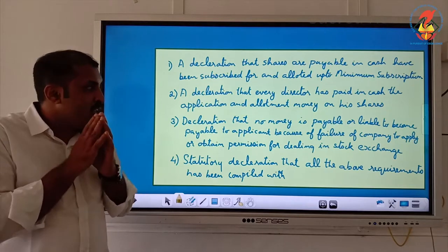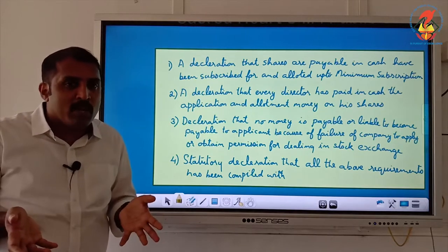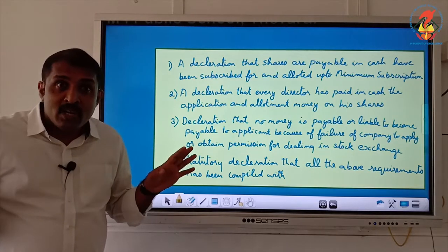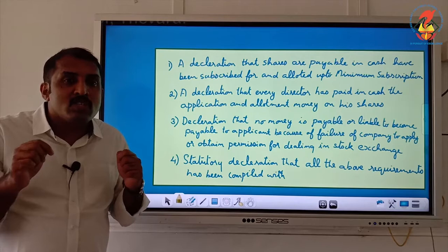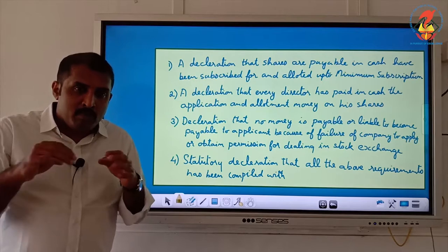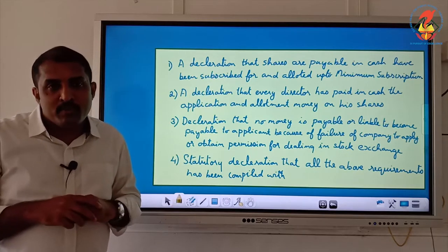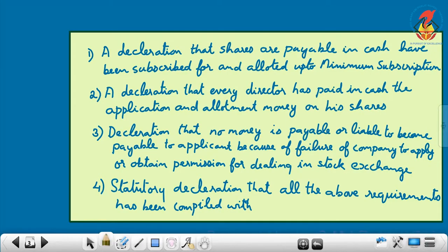So it is to be very clearly declared that no money is payable or will be liable to be payable because the company failed to apply to the stock exchange. The company has not made any application to the stock exchange, or permission for dealing in stock exchange has not been granted. Because of these two reasons, no money is payable or will become liable to be payable by the company. A declaration has to be given in that context also.